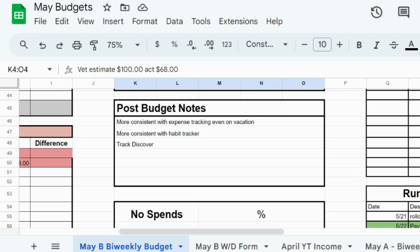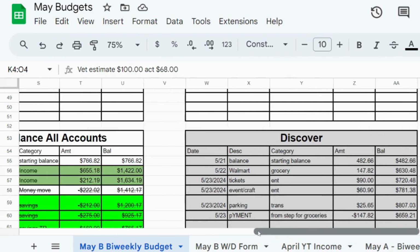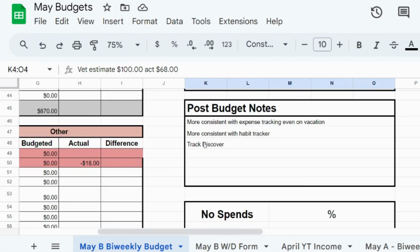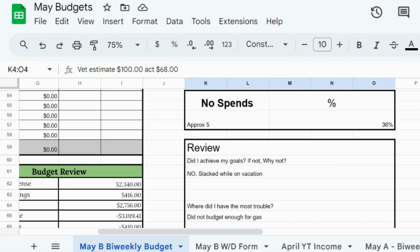So, post budget notes. I need to be more consistent with expense tracking, even on vacation. I need to be more consistent with my habit tracker. And what else did I do? I'm going to start tracking Discover. I did add that to my little template here. So I started to do that last pay period, and clearly it went all over the place. So I'm going to start doing that. Yeah, that's it. No spends 36%, but literally I wasn't tracking, so I don't know for sure. But I spent a lot, like every day, so that's probably right.